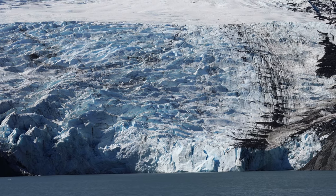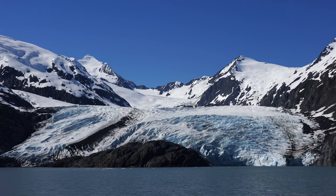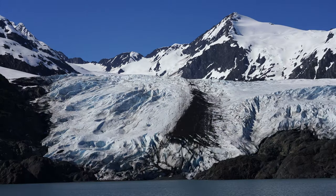I asked the guide about hiking to the glacier, and he said that the normal view from the hike is from across the water, so you don't actually get very close during the hike. If you're wanting to get as close as possible, the boat tour is probably the best way.